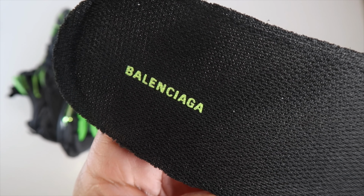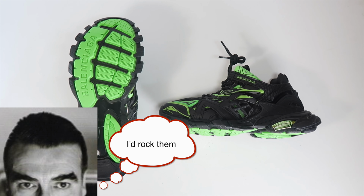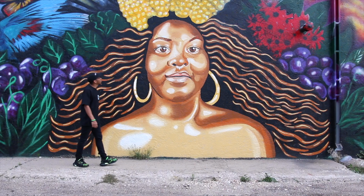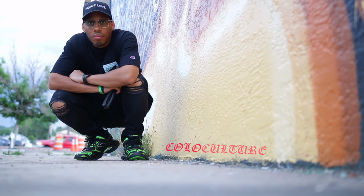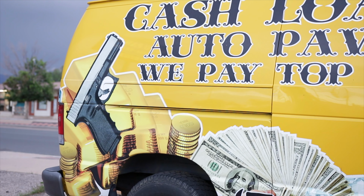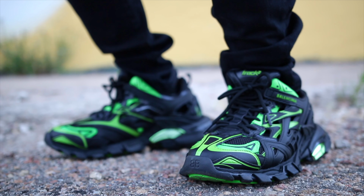Got the green Balenciaga on the insole, and here's a quick look on the insides of it. But that's pretty much it, guys. Let's just see how they look on my feet now. I had no idea this was even here. No idea. This is perfect.